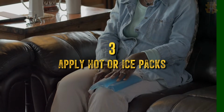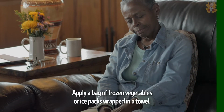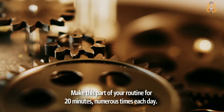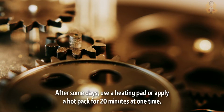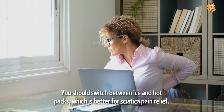Apply hot or ice packs. Initially, reduce the swelling and pain with ice packs. Apply a bag of frozen vegetables or ice packs wrapped in a towel. Make this part of your routine for 20 minutes, numerous times each day. After some days, use a heating pad or apply a hot pack for 20 minutes at a time. You should switch between ice and hot packs, which is better for sciatica pain relief.